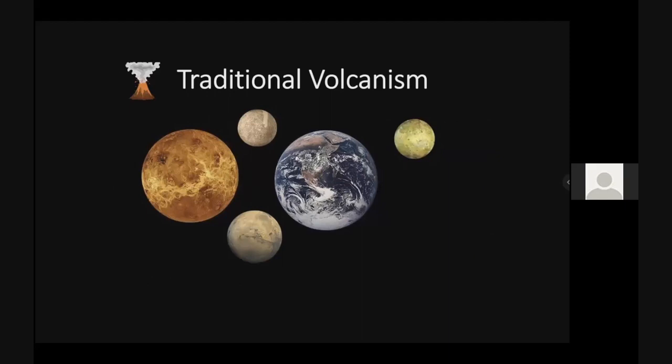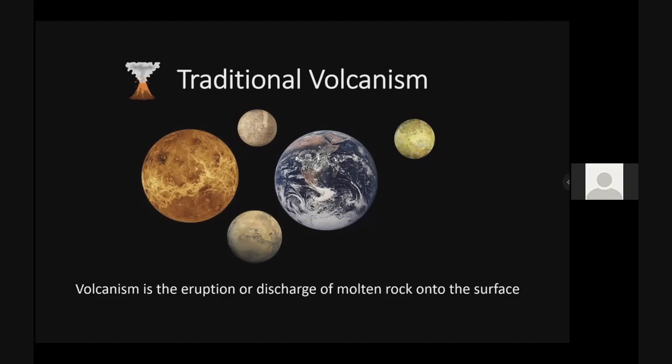Okay, so when you hear the word volcano, you probably have something that comes to mind. Perhaps you think about the volcanoes in Hawaii or the deadly eruption of Mount Vesuvius. But no matter what comes to mind first, it's likely that when you hear the word volcano, you're picturing traditional volcanism. And if I were to just Google, what is volcanism, you'd get something along the lines of, volcanism is the eruption or discharge of molten rock onto the surface. And we certainly know that there's volcanism here on Earth, we can see it. But there's also evidence of volcanism on places such as Mars, Mercury, Venus, and Io as well.